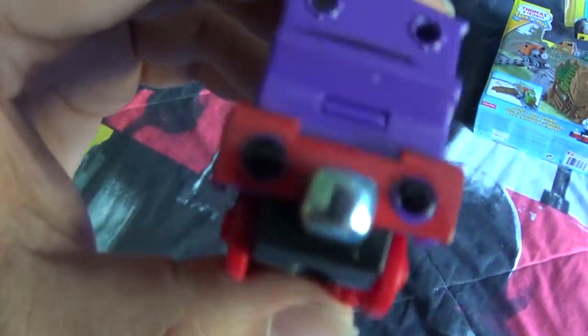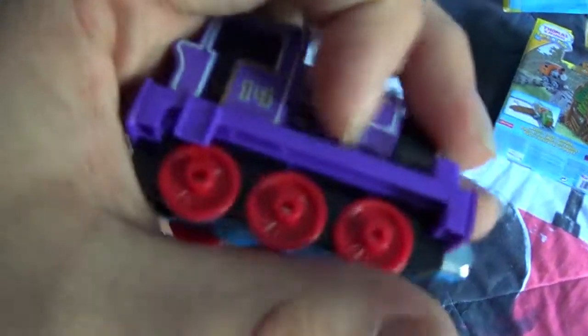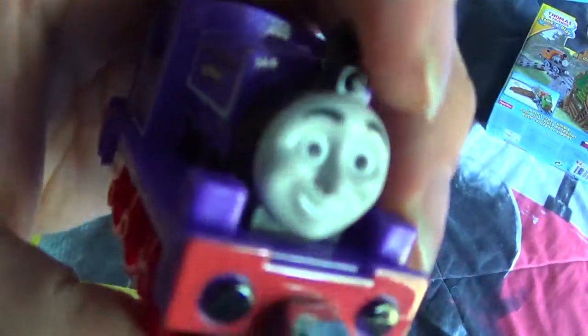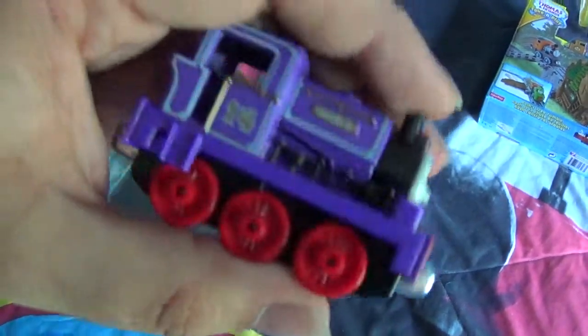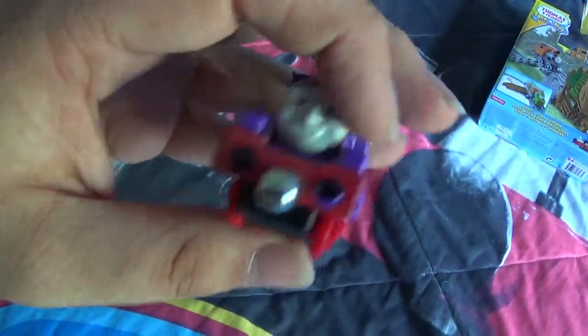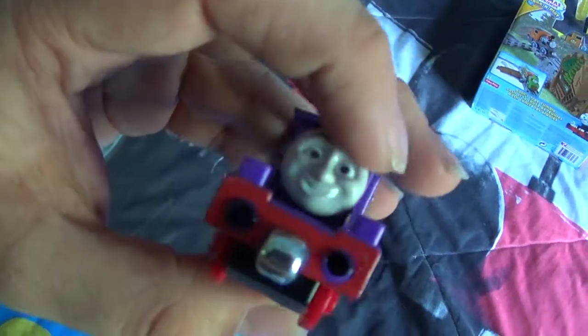Open windows at the back. That's pretty cool. Again, there's that line. He has 6 red wheels. He's got a lamp on top of him, which makes him very different compared to Billy from Season 11. They're both engines of the same class, but Charlie, of course, has the different livery and the lamp.